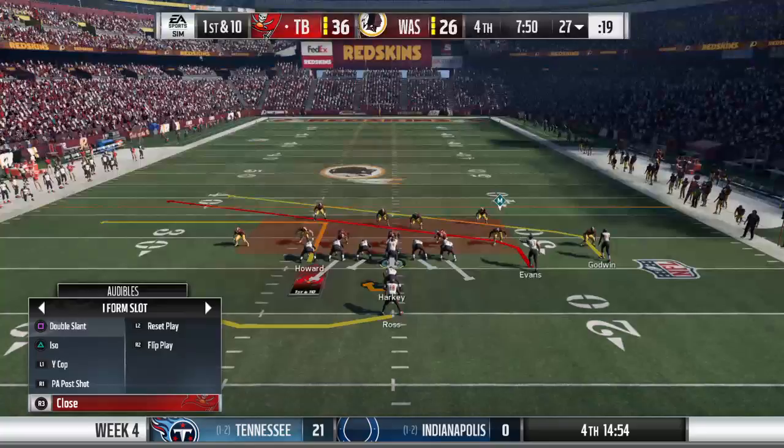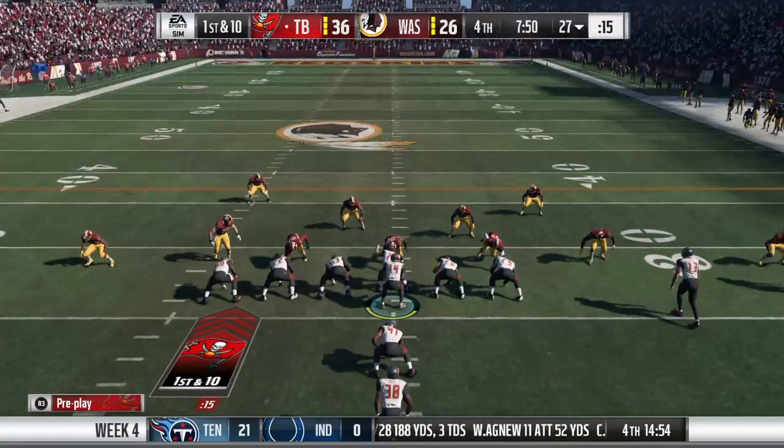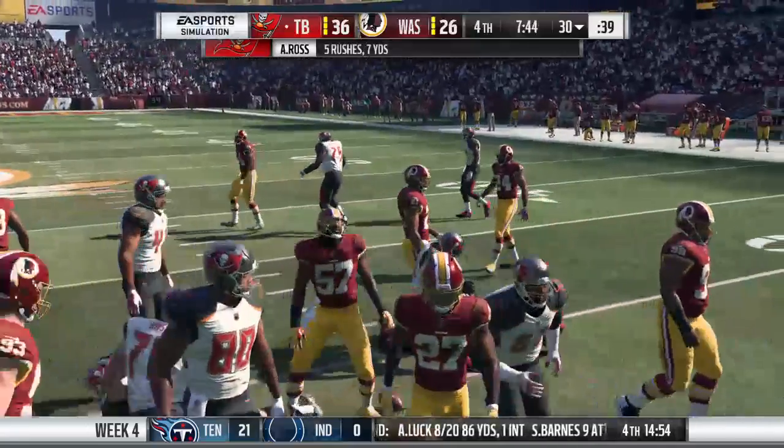Here we go. Now, lucky 56. Lucky 56. And on the outside, they're playing press coverage. Blue 90. Going to give this time to the tailback, and he'll get about 3 here as he's out to the 30.